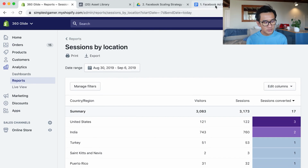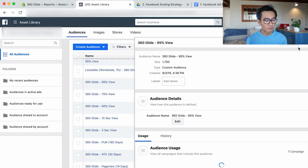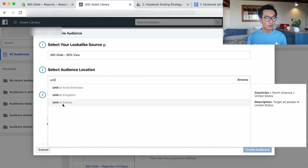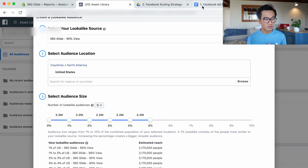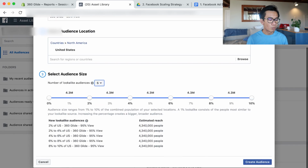What I plan to do next is create a lookalike audience with the 95% view, since I have over 1,700. One tip is I only like to create lookalike audiences once I have at least 1,000 audience. So for now, since I don't have 1,000 view contents as of yet, I'm just going to create lookalike audiences with my 95% view.